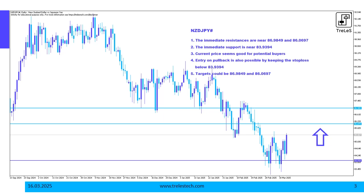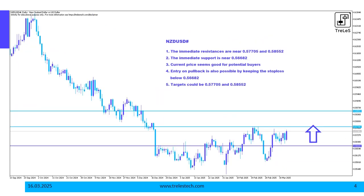A pullback entry is also an option with a stop loss placed below 83.9394. As for our target, we are looking at 86.9849 and 86.0697.